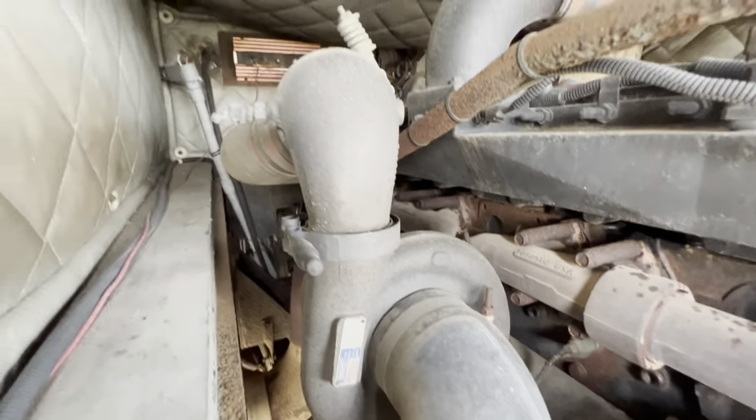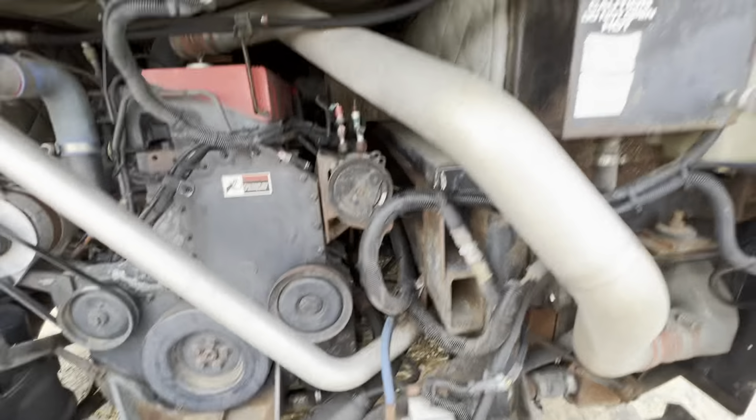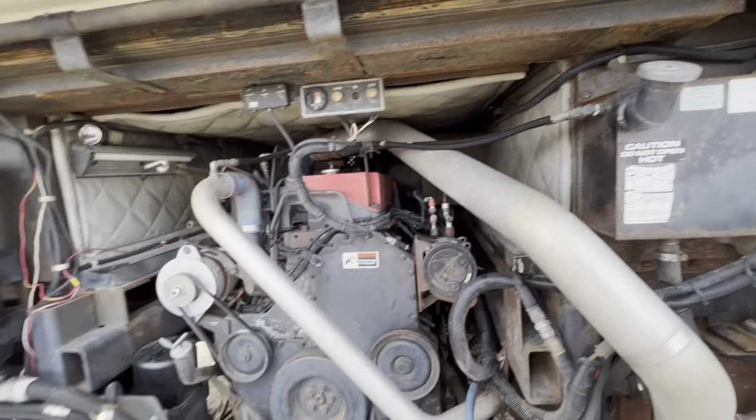There's an alternator over there. Looks like there's a starter solenoid bolted up to the wall back there. I don't know if you guys can see that. Got your AC lines here, your AC compressor. Looking a little rusty, but not bad. Especially for a 22-year-old vehicle.